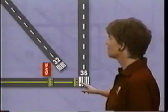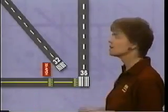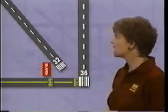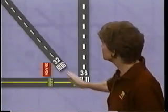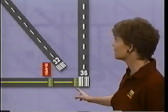Now, sometimes your route of taxi to a runway will take you across the approach area for another runway. In this case, your route of taxi to runway 36 takes you across the approach area for runway 32. And it may be necessary for you to hold short of that runway's approach area when another aircraft is landing. When that's the case, you'll see the standard double solid and double dash hold lines in two places.